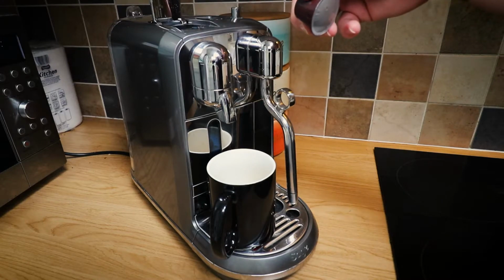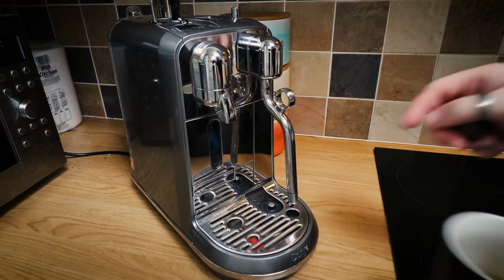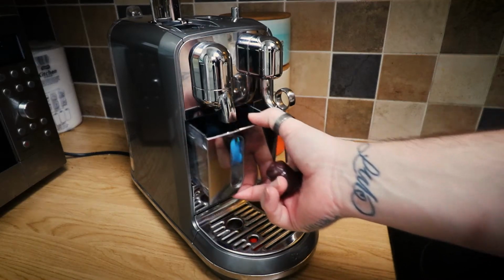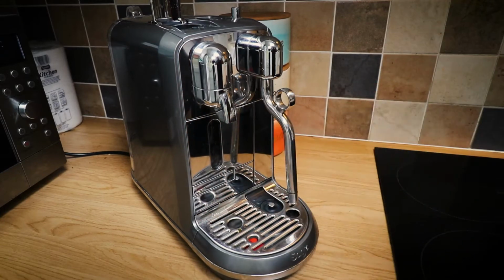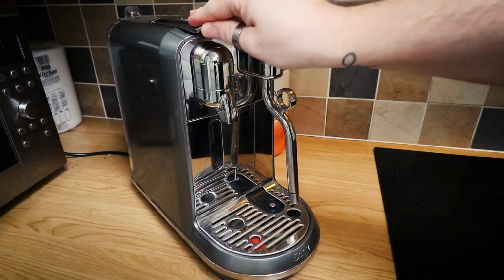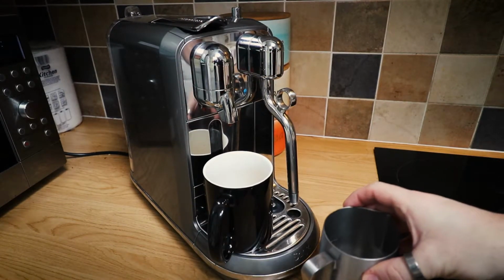So as you do that, it drops the pod down into a catch drawer. So if I move this cup out of the way and click this, you can see that it collects the pods in there, ready to be recycled effectively. Anyway, pod in, close the door. That's now sealed in there. Cup goes under, and now we're going to get some milk.